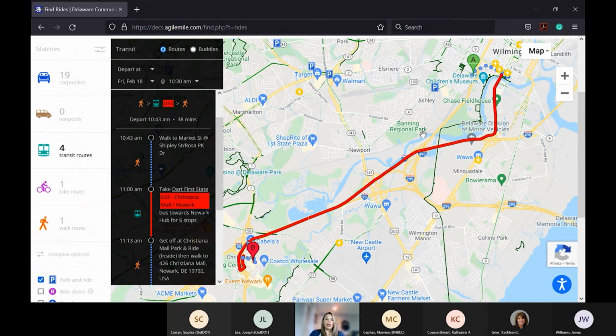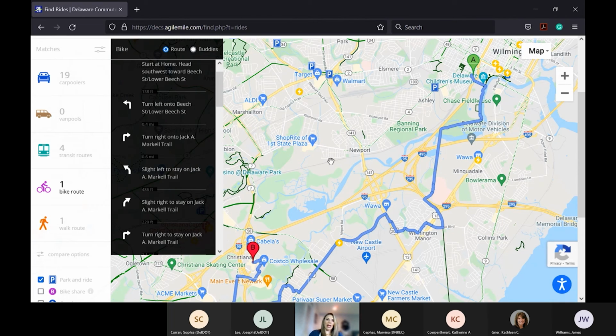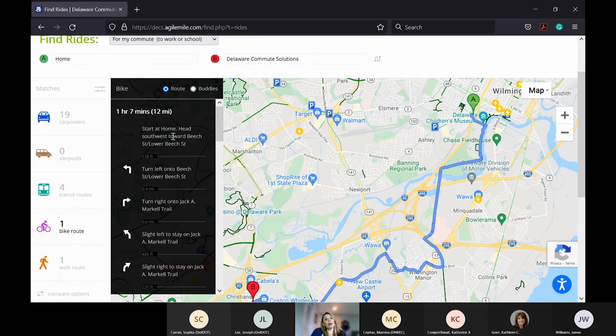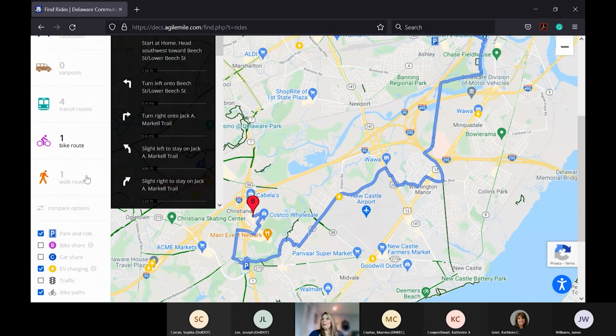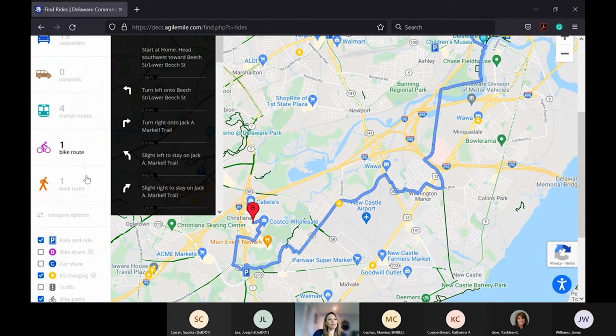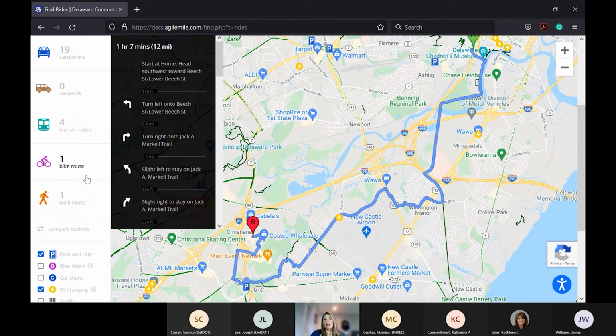Now, just because I want to go over all our options, let's take a look at the bike route. I don't know if you'd be traveling by bike or walking. It's going to be a longer commute, but at least it gives you your options. And again, if your route is closer, walking and biking may be a better option for you. So it does map it out for you. It gives you directions on how to go from your starting location to your ending location. And that is our options here for clean commuting.